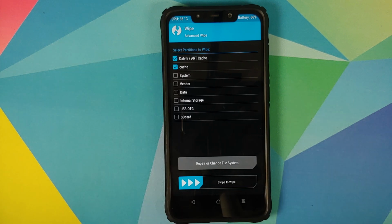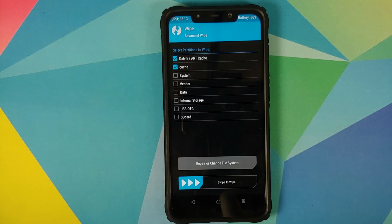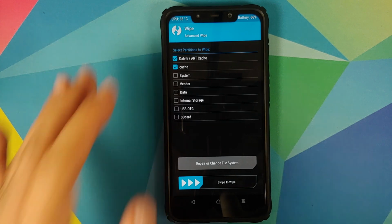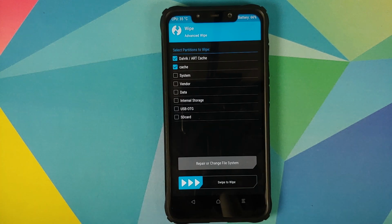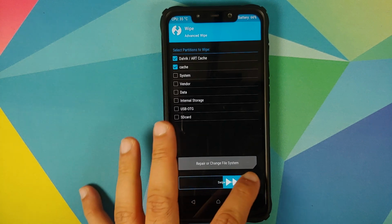And those of you who are on custom ROMs which are using AOSP or say Xiaomi EU or any other MIUI based custom ROM, you have to select Dalvik, cache, system, vendor, and data. Again, let me repeat myself. If you are on MIUI 11, the official builds, just select data and cache. We are going to swipe to wipe.